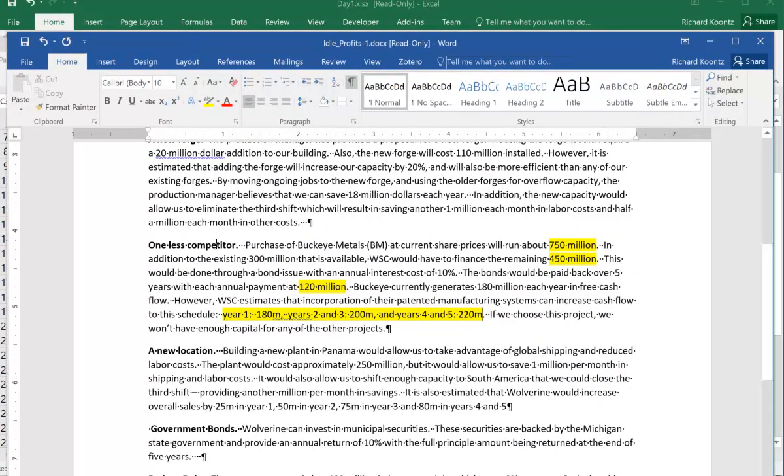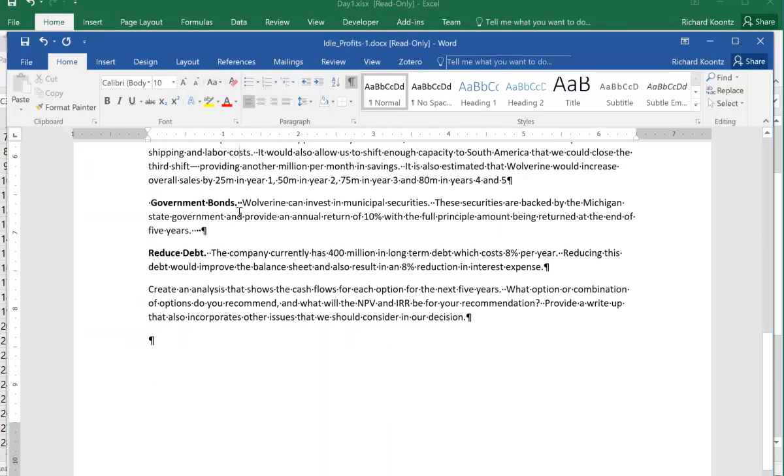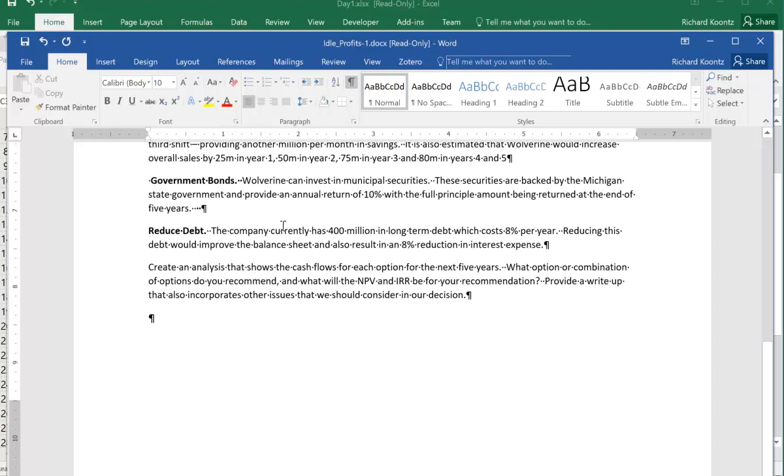So here's our case back. You're going to do the same thing for the new location, the same thing for the bonds, and then reducing the debt. I don't know that you really need to do the whole cost benefit analysis on that, because we know that the return on it is going to be 8% per year. So you can just look at it as an internal rate of return of 8%, and then you can compare all of those and decide which particular item or items you think the company should do.